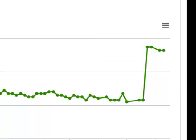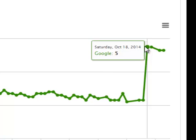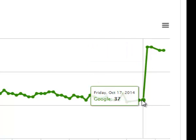Now, if you've been hit by Penguin, in your tracking rankings what you'll see is it happening in reverse. You'll be up at the top, doing really well, and then suddenly, just one day, bang, your rankings will fall off a cliff, and it'll be impossible to get back unless you do the following. So let's look at some analysis now.